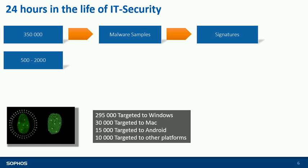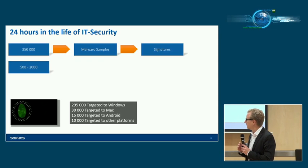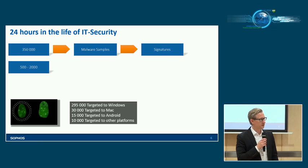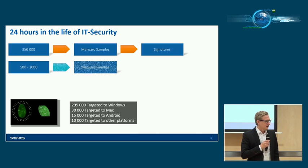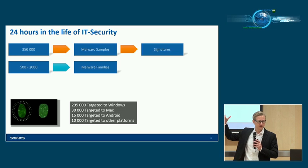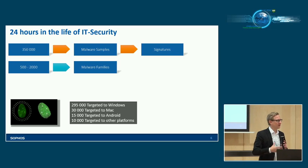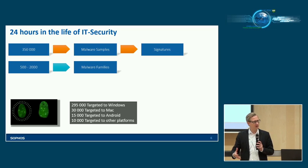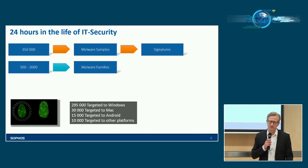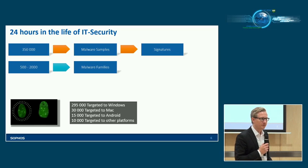And this is something that has just exploded over the last couple of years. When I started working for Sophos, it was maybe 50 to 100 malware samples that we collected every year. But now it has basically blown up, and now we see approximately 15,000. But if we look at the malware families, just because we do detect a lot of these signatures or malware samples doesn't mean that every malware sample that we detect is from a unique family. So we see that most of the malware is coming from approximately between 500 and 2,000 malware families.